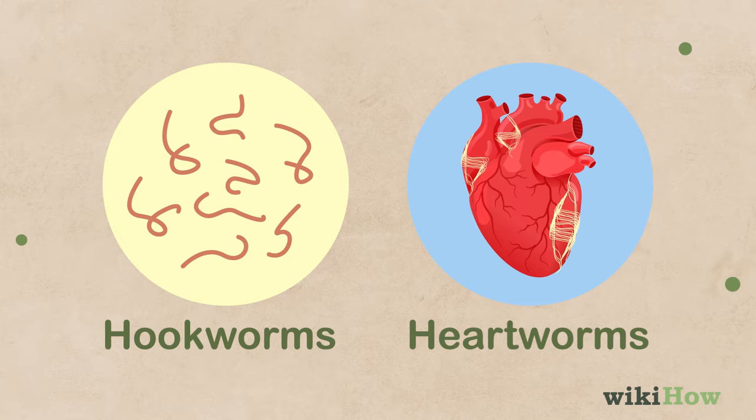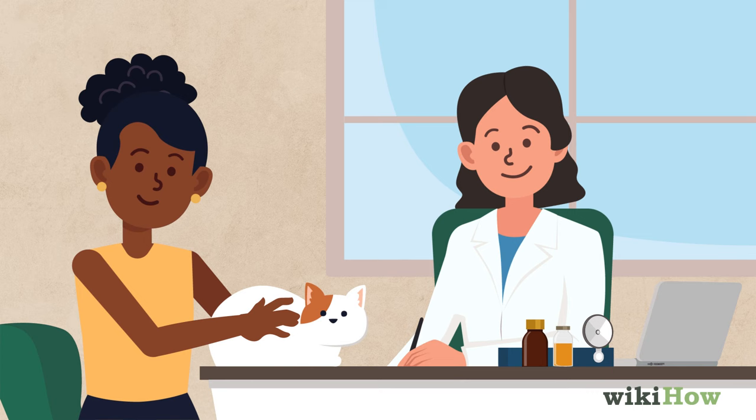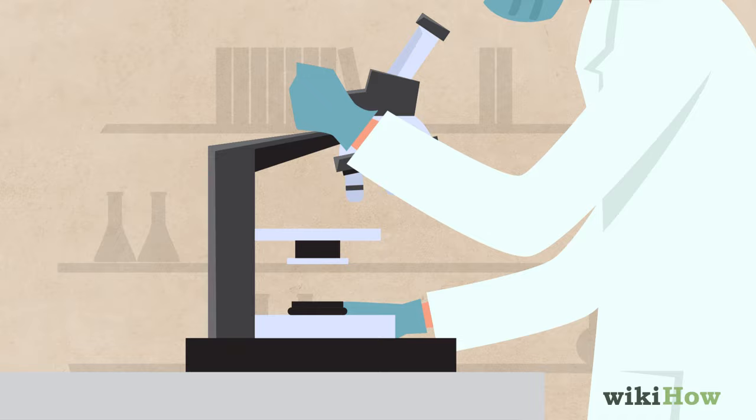The best way to tell if your cat has any kind of worms is to set up an appointment with your vet. They can run tests to determine exactly what's going on and how to get your furry friend feeling better again.